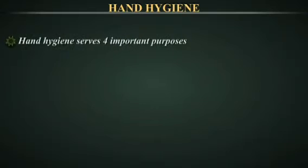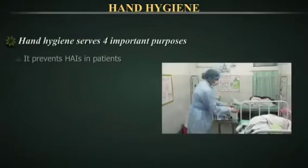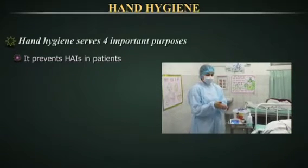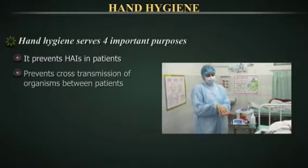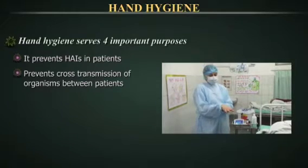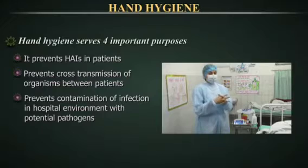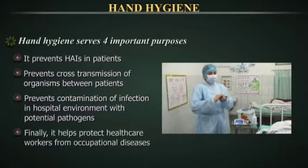Hand hygiene serves 4 important purposes. 1. It prevents healthcare associated infections in patients. 2. It prevents cross transmission of organisms between patients. 3. It prevents contamination of the hospital environment with potential pathogens. 4. It finally protects healthcare workers from occupational diseases.